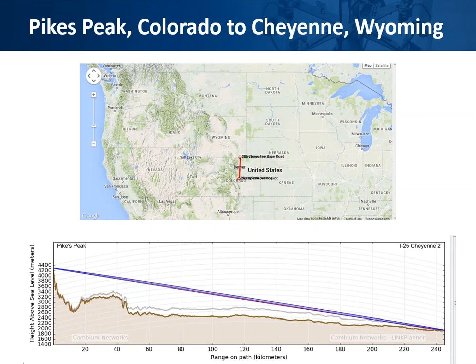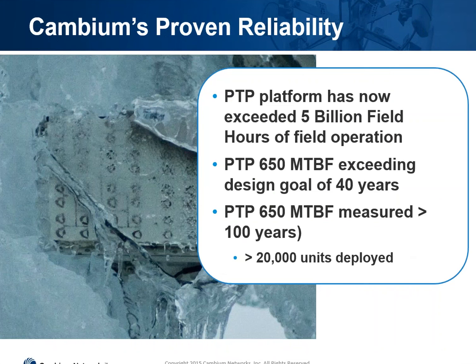So it proved a couple things. It proved that the air interface was now supporting these extreme ranges, but also the ability to rapidly deploy these links. There's a nice video available on YouTube. If you search on Pikes Peak Cambium Networks, you'll see a video and some more of the background on that particular case study.